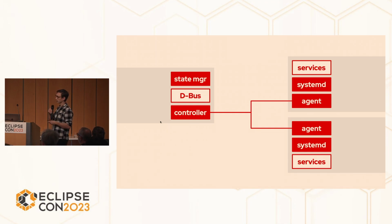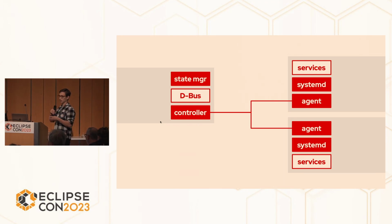And on this slide, we have a very basic setup for BlueChi. In gray highlighted are machines, could be bare metal, VM, container, you name it. And on the left one, we have a BlueChi controller running, which provides a public API on the local system bus, to which then external applications, in this case a state manager, can integrate. The state manager itself can be implemented in any language you want, be it Go, Rust, C, Python, you name it.